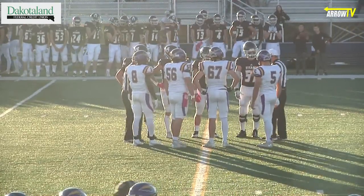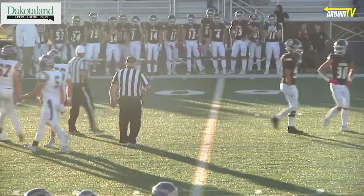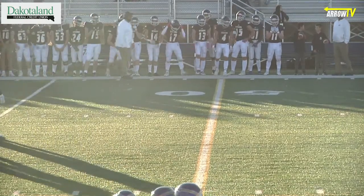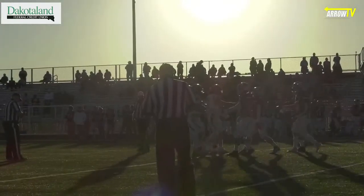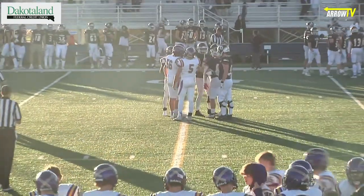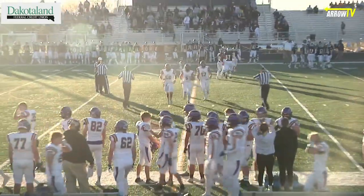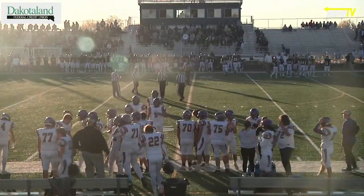Right. Where it comes to important, for me, the difference between that 3 and 4 seed is the difference between playing a team like Huron, who the Arrows handled pretty handily, versus a team like Aberdeen Central, who the Arrows were able to just squeak out a win versus. Yeah, that was a tough game for the Arrows, and that was, to me, not one of their worst games this year. But again, having it at home, it sounds like next week should be great.